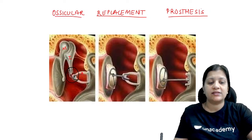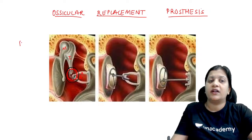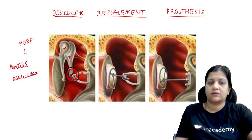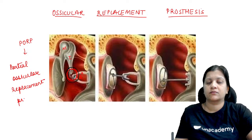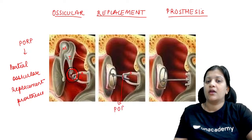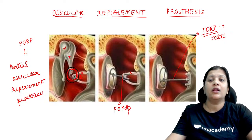If you have partial discontinuity in the ossicles between incus and stapes, and you replace it with a prosthesis, we call it PORP. What is PORP? Partial ossicular replacement prosthesis. Here the stapes is still present, so this is a PORP. But if all the ossicles are absent, malleus, incus and stapes, and you are replacing with another prosthesis, this is called TORP, total ossicular replacement prosthesis.